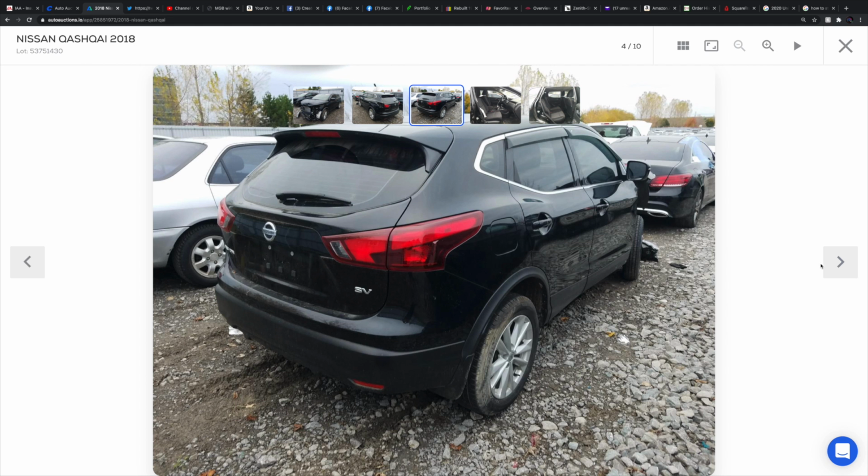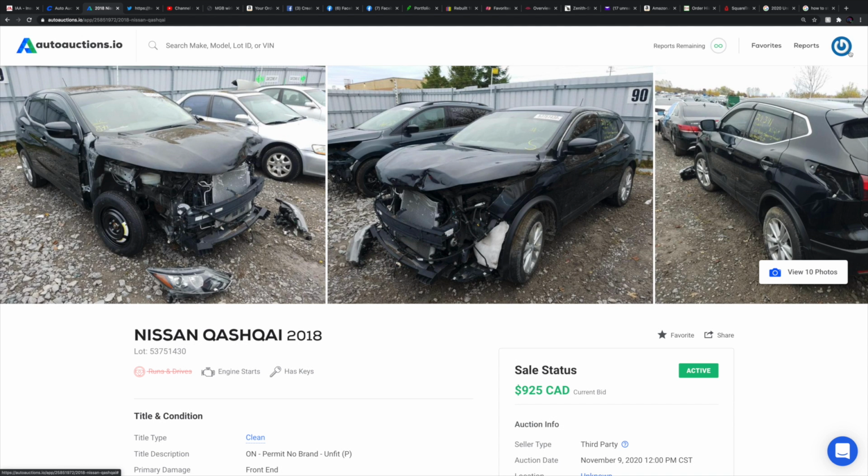But regardless, what I'm saying is there are clean title cars being sold currently at auction that are destroyed. And someone can put those back together and still sell them as a clean title car. And unless you use this service to check for yourself, you're never going to know.